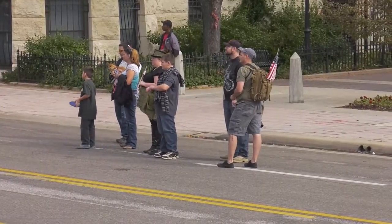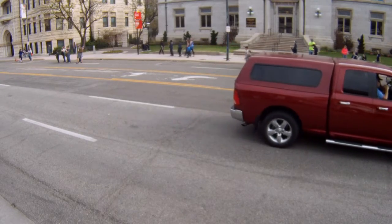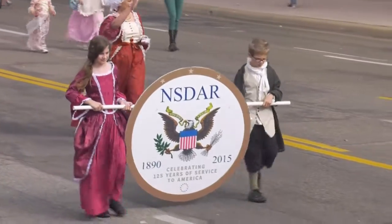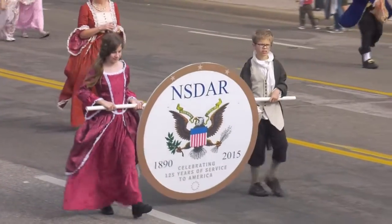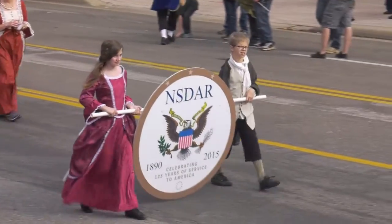And this is the Daughters of the American Revolution. Now, it's a women's service organization dedicated to promoting historic preservation. It is open to any woman 18 years or older who can provide a lineal bloodline from the Revolutionary War.